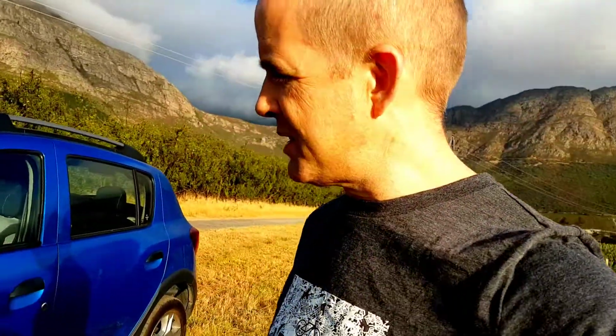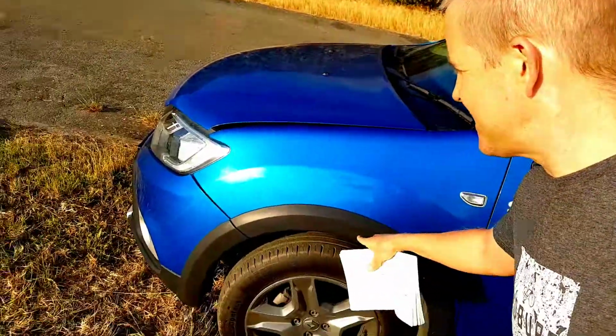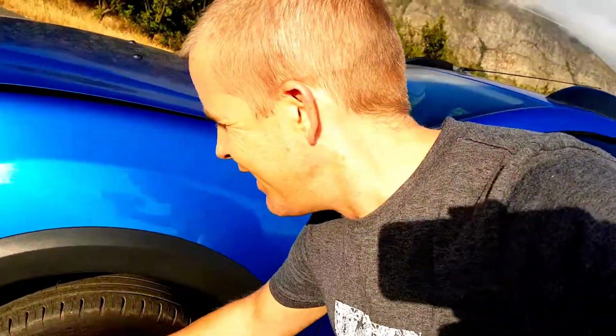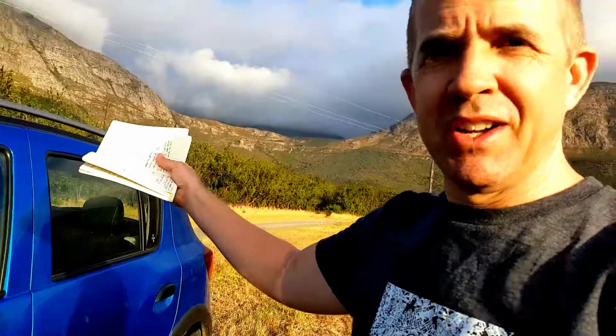The difference of the Stepway from the Sandero is about 3 centimeters, or about an inch, of height. You get these nice plasticky trim bits. Look at that, huh? You get these steel rims dipped in plastic. So, see, yeah, that's plastic. And you get roof rails.